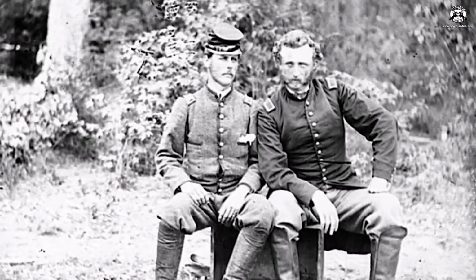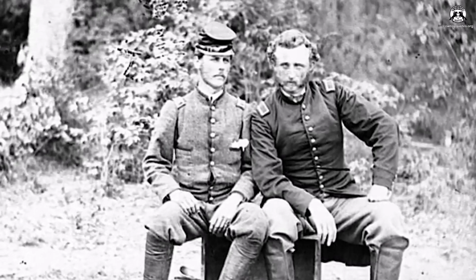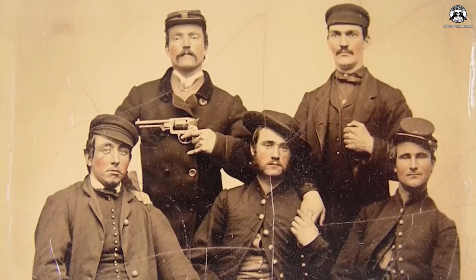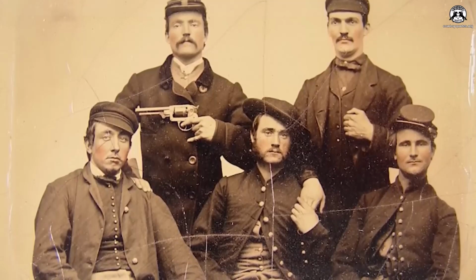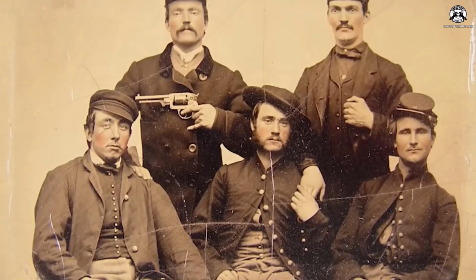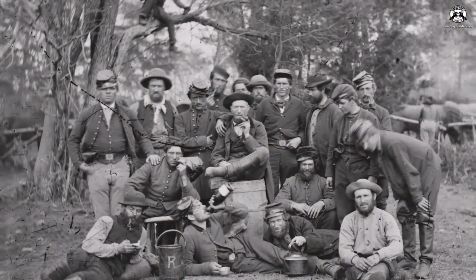When preparing for a long march and forced to choose what few items to keep, they almost always held onto their pictures. According to Civil War veteran John D. Billings in his memoir, Hardtack and Coffee, a soldier would carefully slip his collection, sometimes wrapped in rubber or leather, into the inside pocket of his coat for safekeeping.